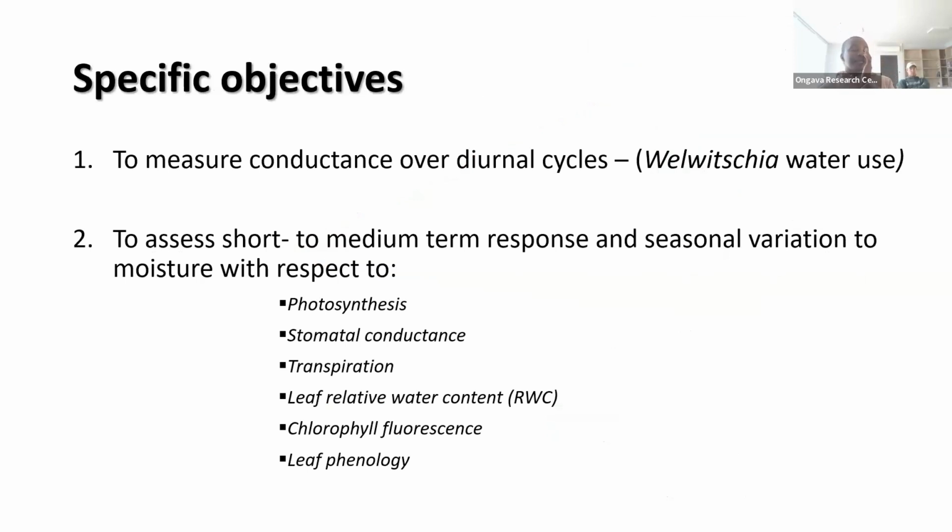For the purpose of this presentation, I have narrowed down my study objectives into two. The first one is to measure stomatal conductance over a diurnal cycle. This objective is specifically for Welwitchia. So what we have done is carry out a 72-hour experiment over the three populations to determine the water use of the Welwitchia plant.